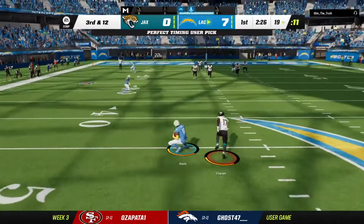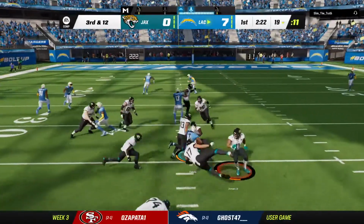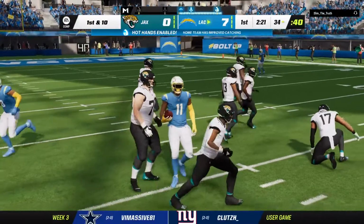Eluding the pressure right. Oh, you saw that one coming. It's intercepted. Thrown back across his body. Picked up by Michael Davis. And the Chargers are going to take possession of the football.